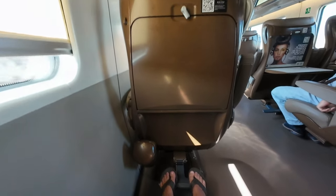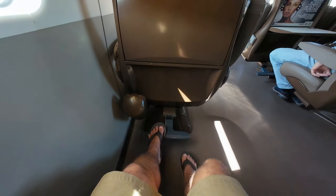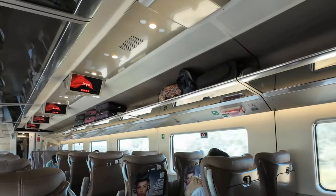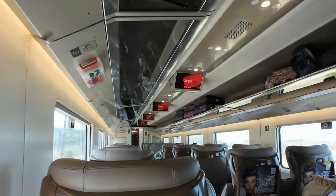There's also a footrest, and a bin. Legroom, as you can see, won't be an issue even for very tall passengers. On the wall, there's information about the power options available under the seat. There are 2 USB ports and 1 regular 220-volt socket. Overall, this is an excellent seat, providing a high level of comfort and amenities.